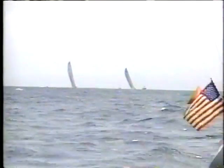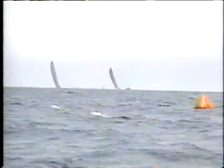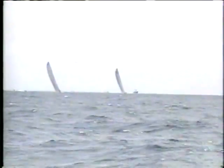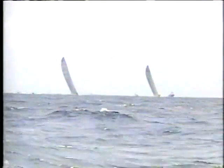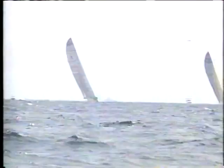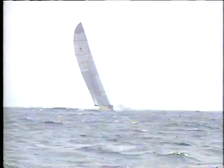Jim, twice the loser in America's Cup has actually had a faster boat. 1934, Endeavour versus Rainbow. Rainbow was faster, lost 4-2. And then in 1970, Intrepid, with Bill Ficker at the helm, beat Gretel 2, even though Gretel 2 was faster than the American boat all the time, and a score of 4-1.